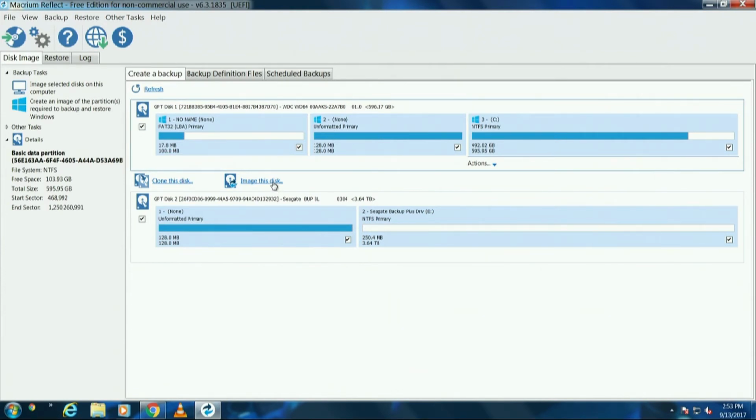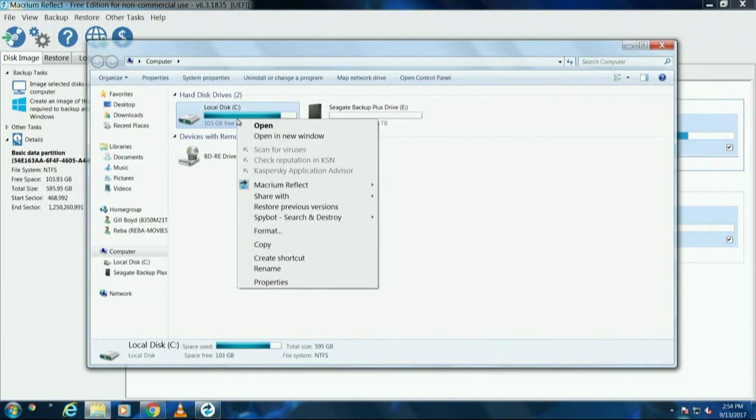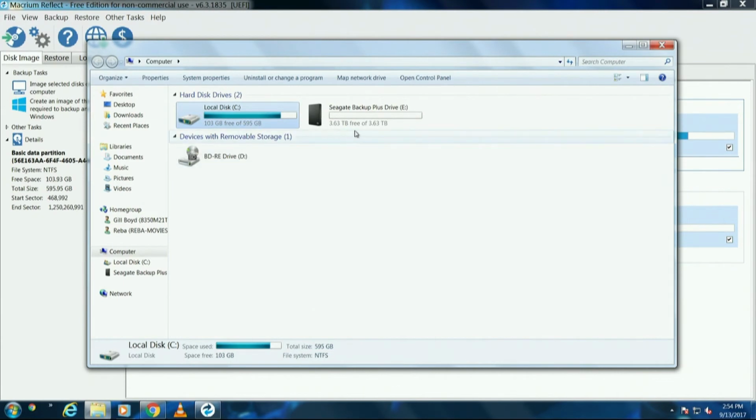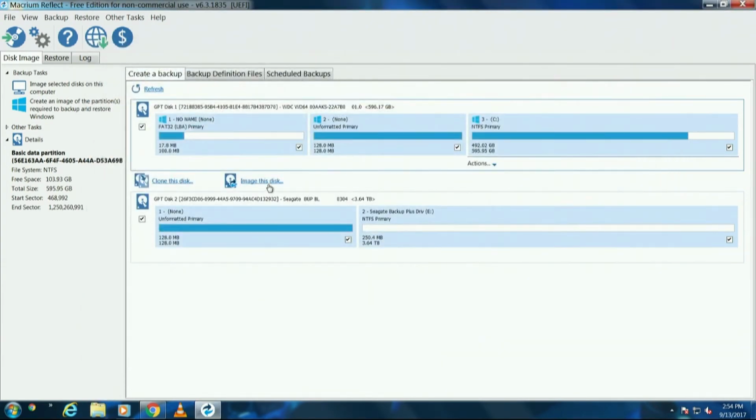So what if we just image the drive? Then we'll have the image of the C drive on that disk. And this C drive happens to be a 1 terabyte. Actually 595, that's not even a 1 terabyte drive. That may be a 750 gig drive. There's plenty of room on the Seagate to put this image on there 4 times and still have some space. So let's do the image.